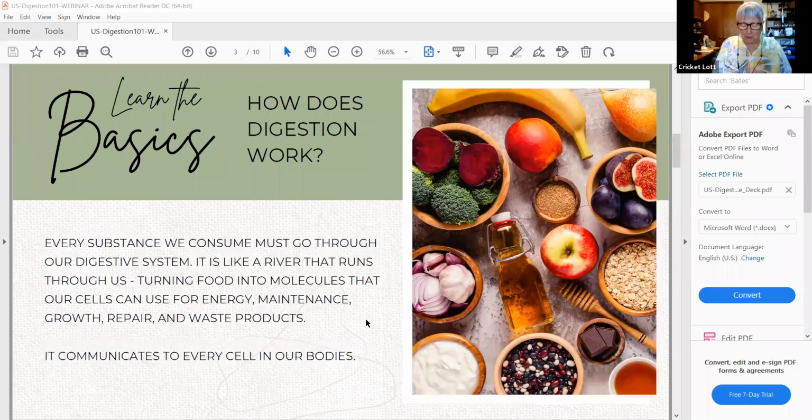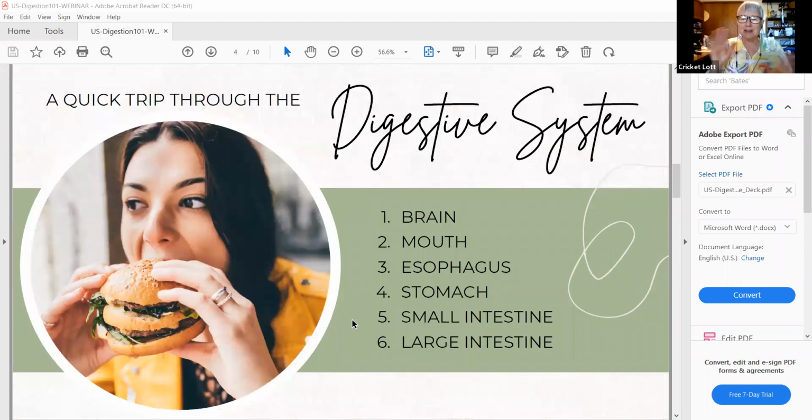All that packaged and processed stuff is not great for us. So we're going to start with the digestive system. It's like a long tube that runs down through your body. It starts with your brain, chewing in your mouth, your esophagus, going down to your stomach, your small intestine, your large intestine.